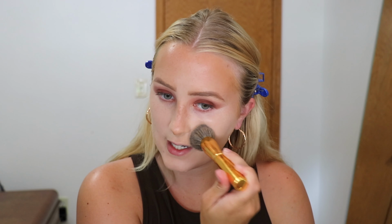I've had my ears pierced since not that young, probably since like fifth grade. And everybody asks me, do you have gauges? And I'm like, no, I've just accidentally yanked on my earring so many times. It's ripped, but I just did that again and it hurt.